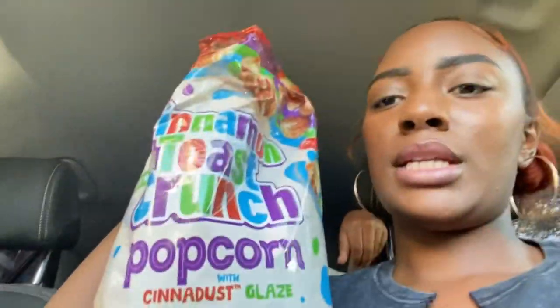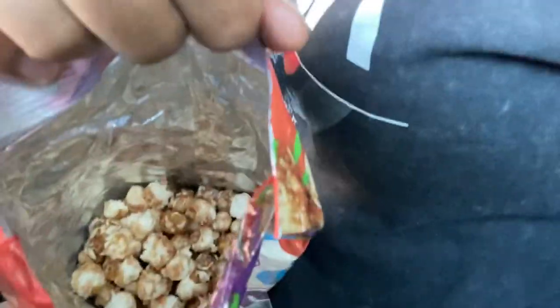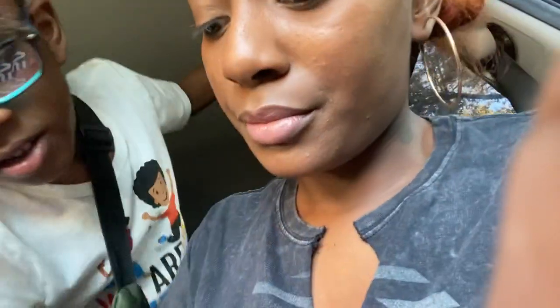And we got this. Oh, get that. The popcorn. We already opened these. They actually good though, y'all. The cinnamon sauce crunch popcorn. It actually good. I want to see what they look like. This is how they look. Popcorn. They actually are good.